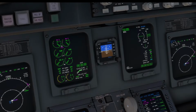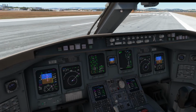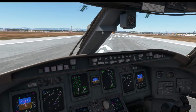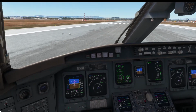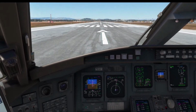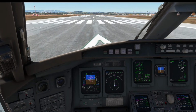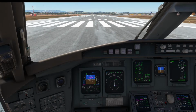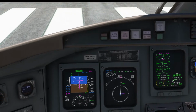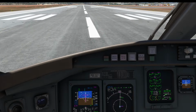Do a final look. Instruments, everything is checked. Runway 30 identified. And our heading aligned. Alright guys, let's go. Engines spooling up nicely, stable. And we got TOGA. TOTO, airspeed alive.